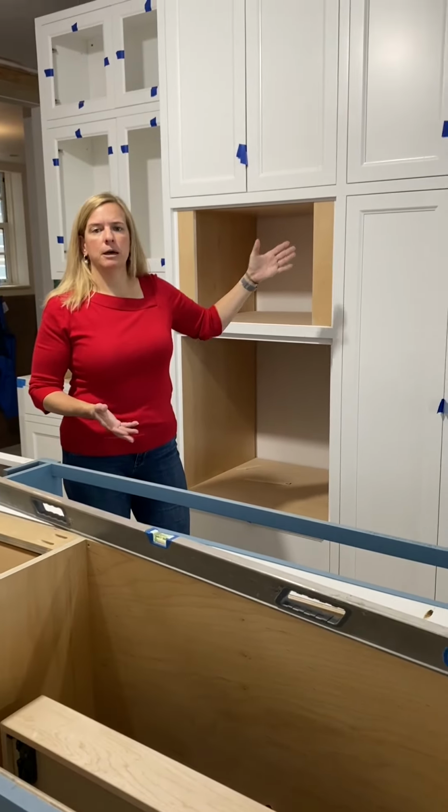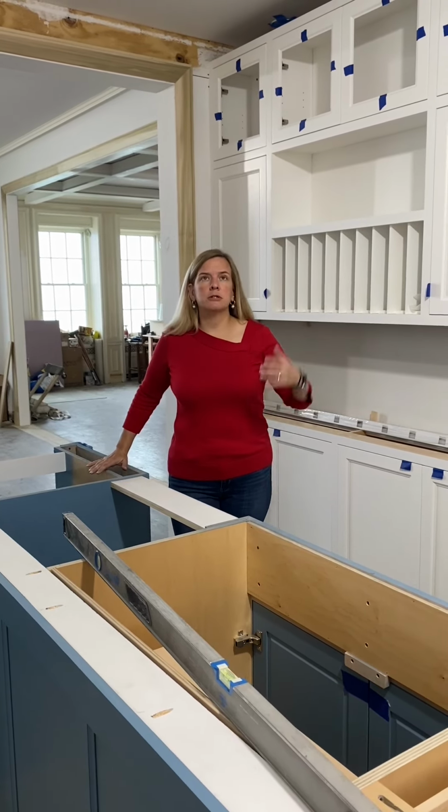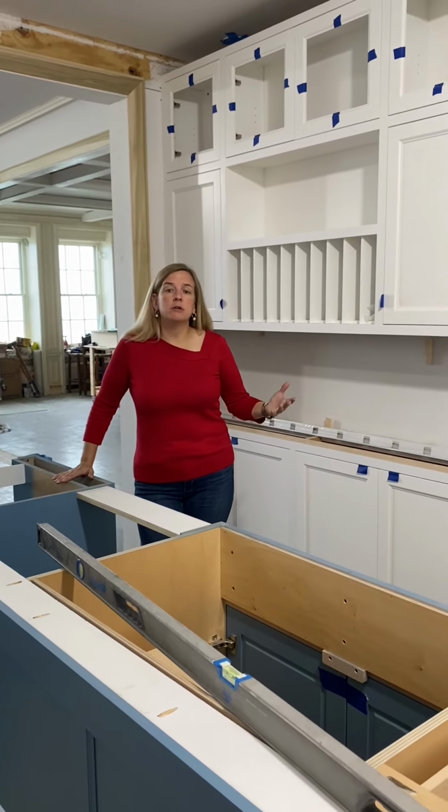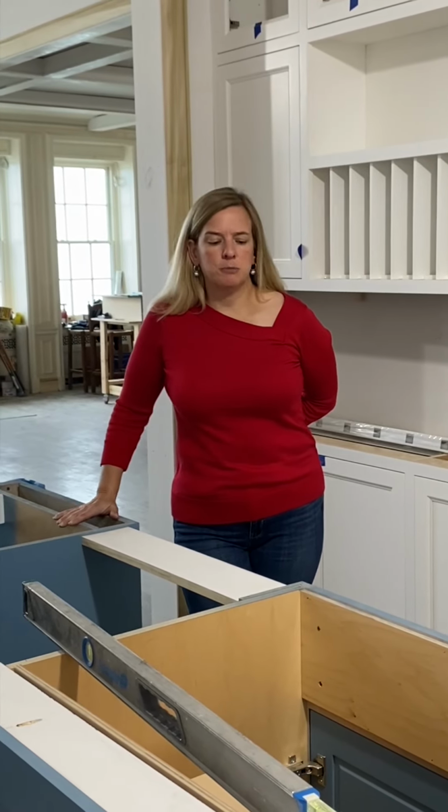This is a very old building. The ceiling is not level, the floor is not level, and the walls are not a uniform dimension. They aren't in most houses, in most apartments, even new construction. We've had these cabinets fabricated for this space and for this space alone.